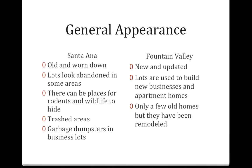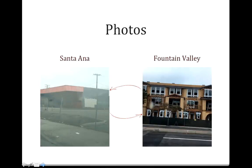In Fountain Valley, the buildings are mostly new and updated. Lots are used to build new businesses and apartment homes, and most of the old homes have been remodeled. Here are some more photos.